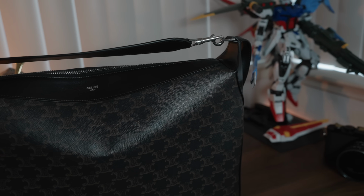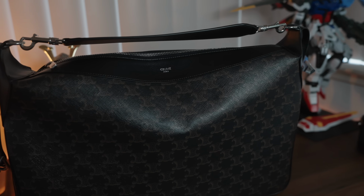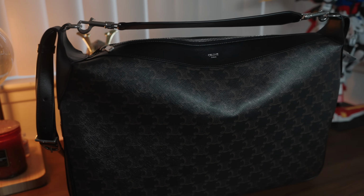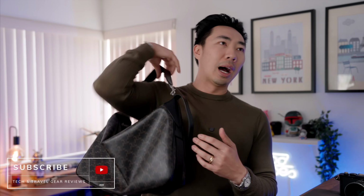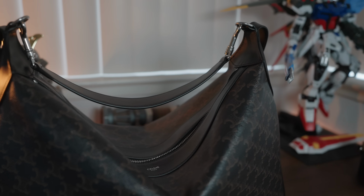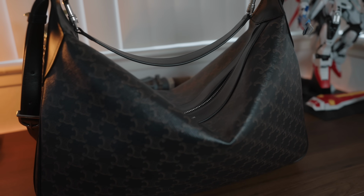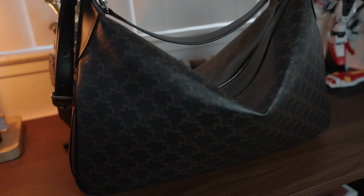So let's start with the bag, probably the biggest change to my carry. I've shifted a lot more towards a classic shoulder bag, tote style carry. This right here is the Celine Romy. I personally like this bag a lot, and this is just all personal preference. It depends on what your aesthetic is and what your style is, but I like a classic shoulder carry.